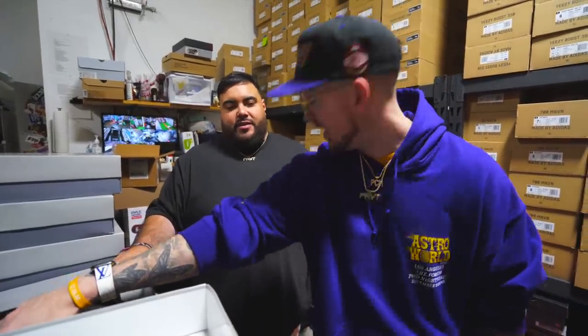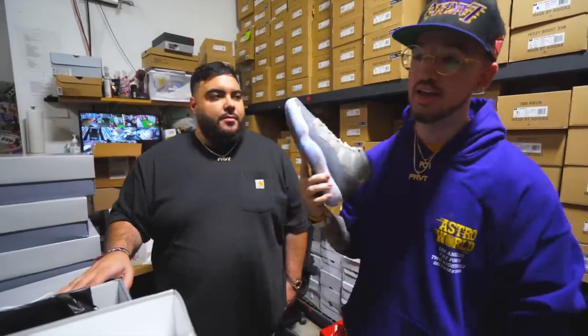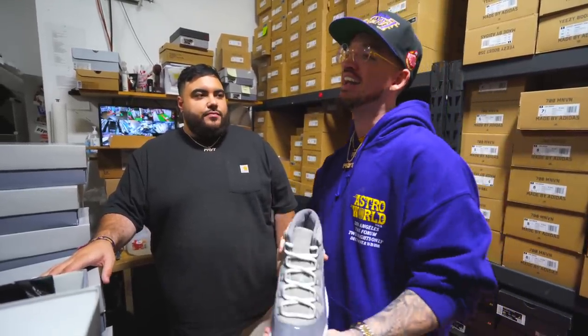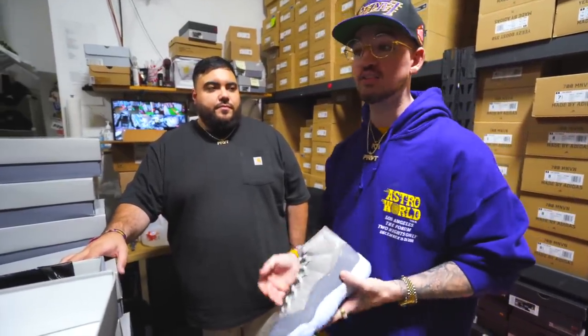And what we have today is the Jordan 11 Cool Gray. Now, what I will tell you is, one, I'm excited about the shoe coming out. Sick shoe. I like how they waited a really long time. Usually it's like 5 years, right? Usually they say that retros re-retro every 5 to 6 years, so every 5 to 6 years, expect a new shoe.